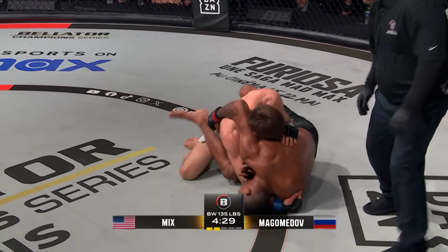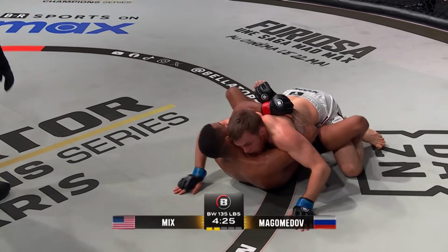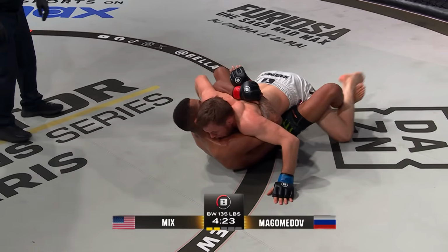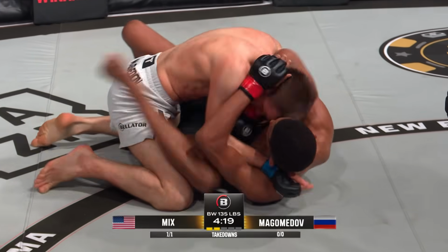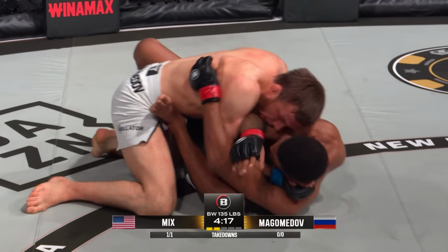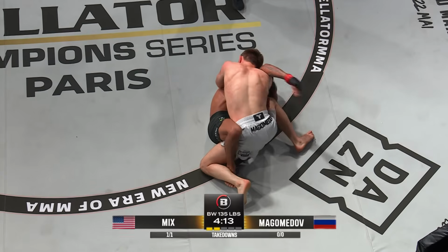Magomed, what have you learned in the last 2 years? That's the question that was just asked, and he answered it, I thought, very well. Double unders here for Patchy Mix. Patchy is just always making you react to something, even when you're in the top position.